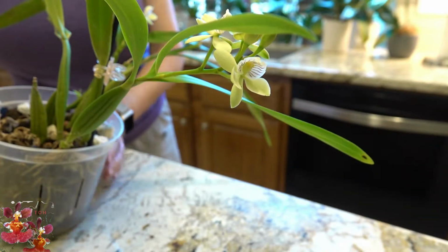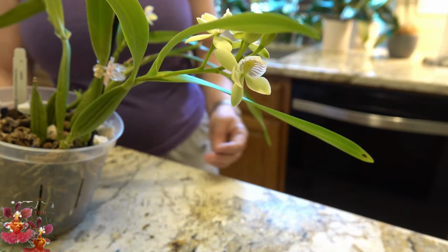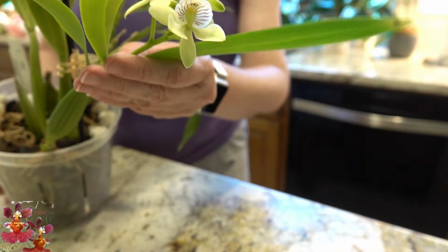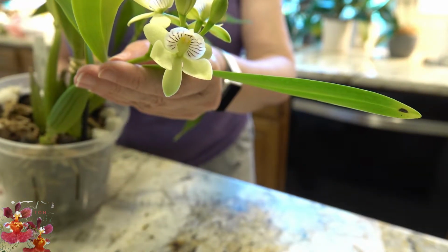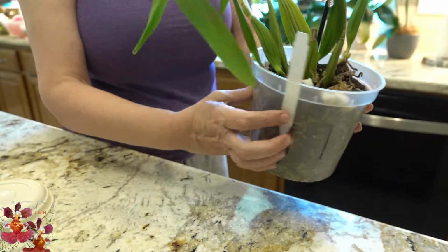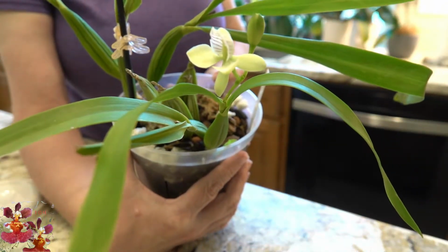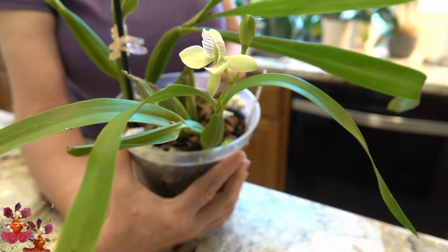All right, so this species orchid has two bloom clusters. There's one here in front of the camera with 5 buds, and 3 of them are open. And then on another pseudobulb across the way, there's a spike with two buds and 1 is open.